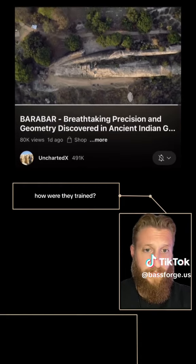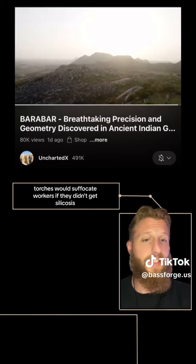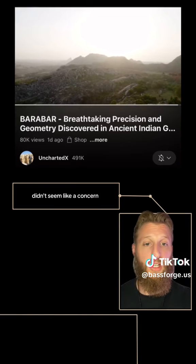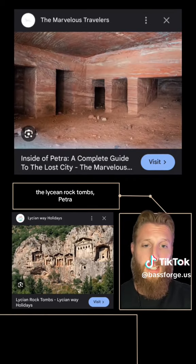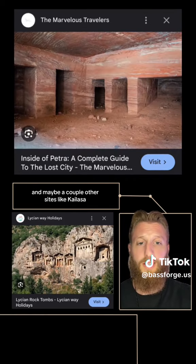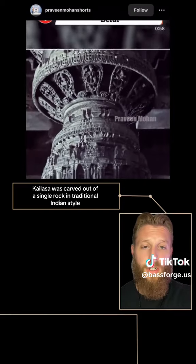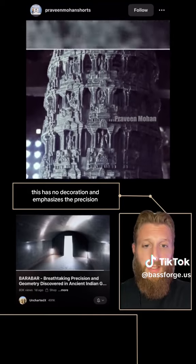How were they trained? How did they carve it with no electricity? Torches would suffocate workers if they didn't get silicosis. That's an incurable disease from inhaling rocks. Didn't seem like a concern. The only things we can compare it to are Naqsh-e Rostam, the Lycian rock tombs, Petra, and maybe a couple other sites like Kailasa. Kailasa was carved out of a single rock in traditional Indian style, decorated head to toe. This has no decoration and emphasizes the precision.